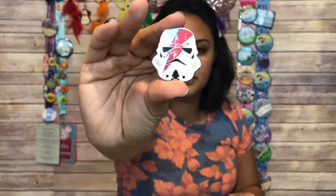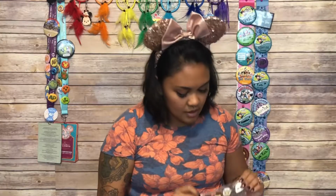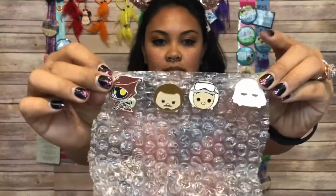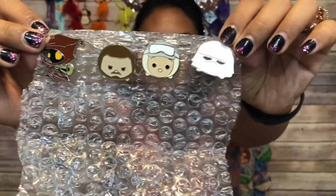We've got another stormtrooper. This guy's got a different helmet design. There's that one. And then, oh, we've got some more Star Wars Tsum Tsums. I'm going to try to see if I can hold these up without them falling. So there you go. Got these.